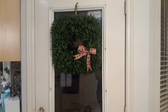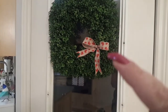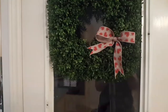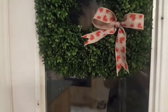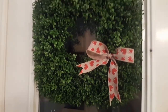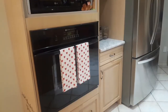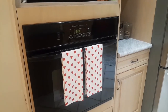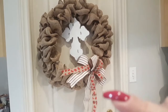Guys, in my kitchen, it's just this little tiny boxwood wreath, and I just added a cute little tiny burlap bow. I think it's so cute. It's got little hearts, and that was really cute. So I like this little boxwood wreath. And here on this side, I just added those two dollar store towels that I was showing you guys.